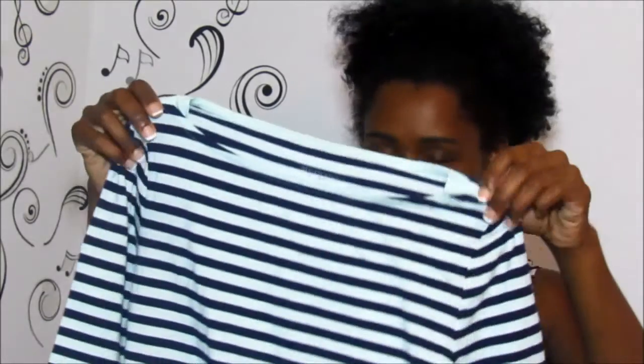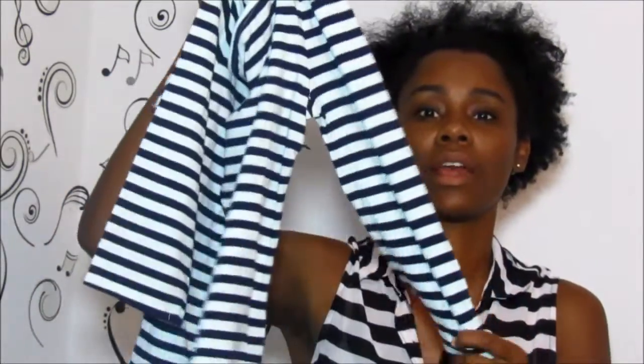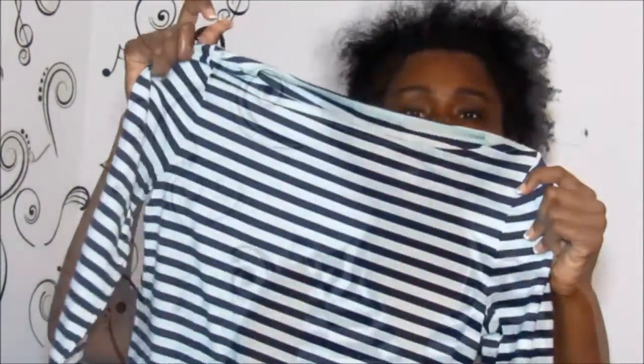Shirts. This is from Merona. Looks practically brand new, to be honest. It's a mint green and navy blue, which is super cute. And it's like a 3/4 sleeve. This shirt is by Hyssop. My daughter picked this out.